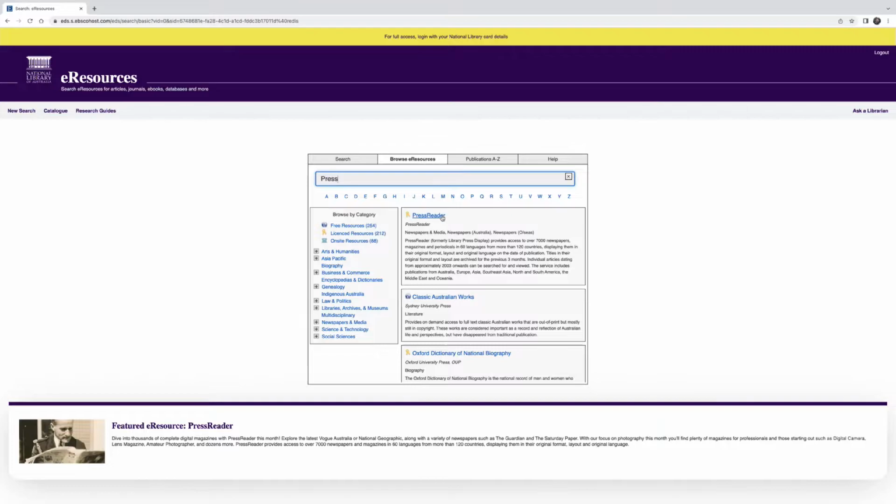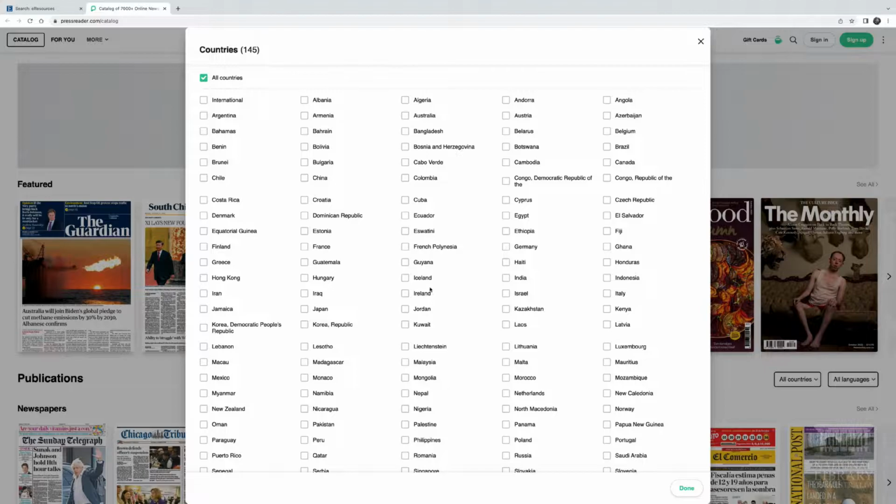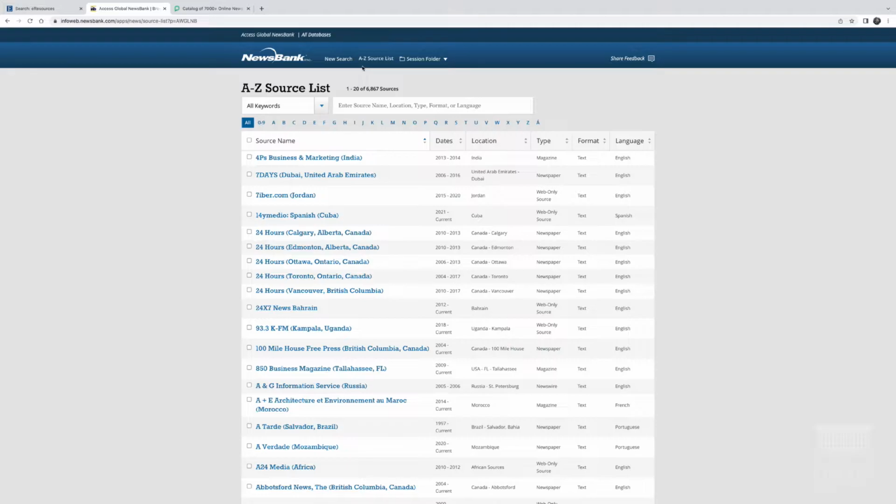To find Pacific content in PressReader, click the All Countries drop-down menu and select the countries you are interested in. For example, if we select Fiji and click Done, we can see the full range of Fijian content in both English and in local languages. In Newsbank, click the A to Z source list at the top of the page and type the place name into the search box.